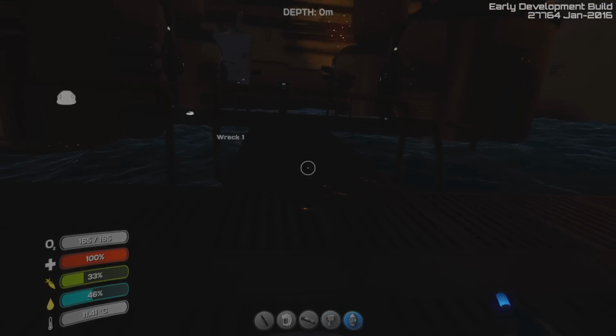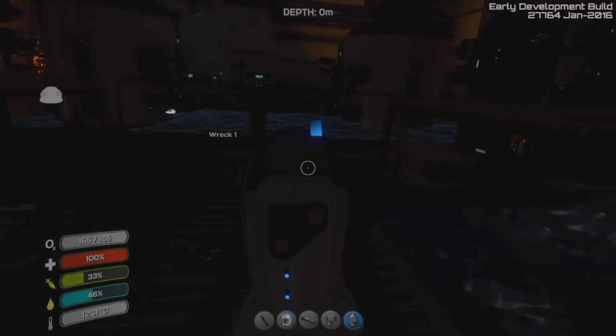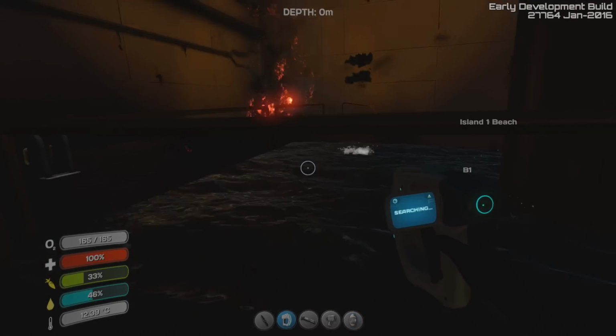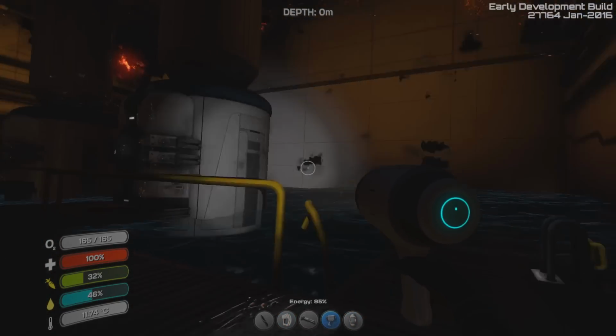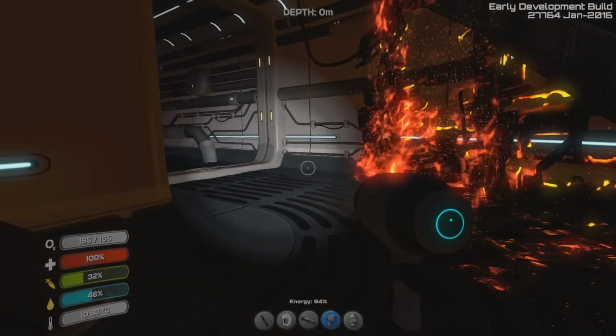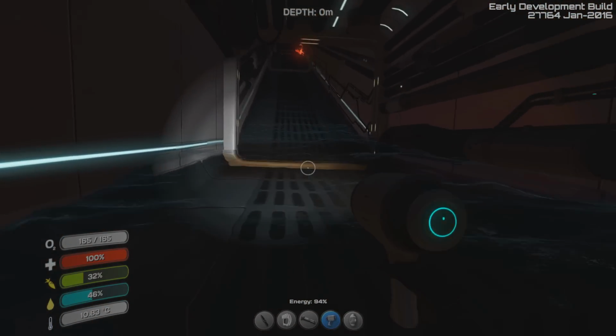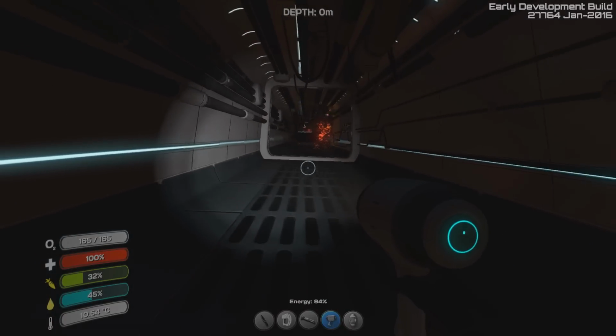Alright, so what I'm going to do is I'll drop the beacon on the way back. I should be able to find my way around inside of here without too much of an issue. See where else this goes. Now, I'm not swimming at the moment, so I'm assuming this isn't going to charge the light, although little bits here and there.